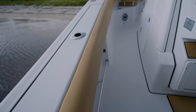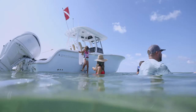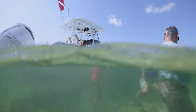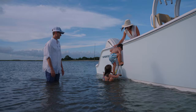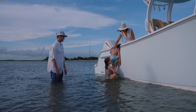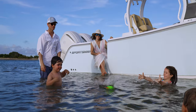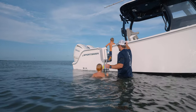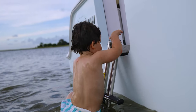This boat features not one, but 2 side entry doors, another class first feature. Having doors on both sides allows for easy re-entry from either side, and when it comes time to fuel up, we've also included fuel fills on both sides. Our side entry doors are designed to be fully supported by the stringer system for strength and rigidity. We include a removable 4-step ladder, which can be used on either door and has dedicated storage inside of the console.